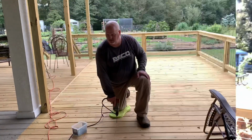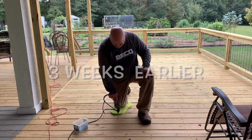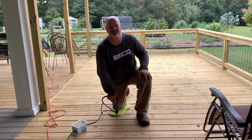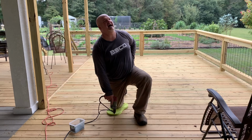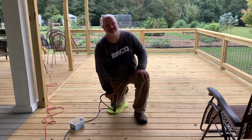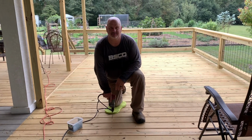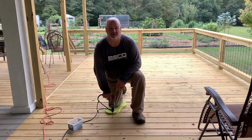We have finally finished the porch build. Well, this is the last screw. Oh my gosh. Bending over on your knees and your back. Thank God I'm about done. About done. And then the porch is complete, right? Yes. Thank you, Lord. Hey, just drill it.